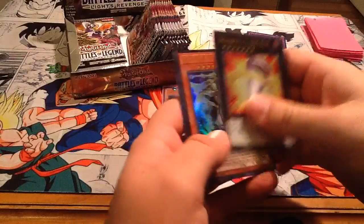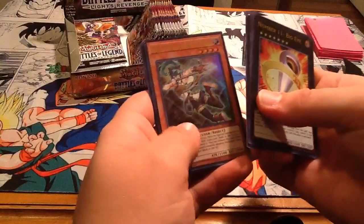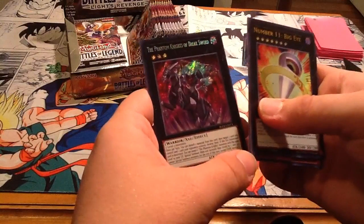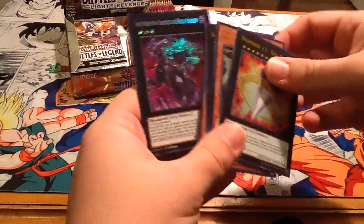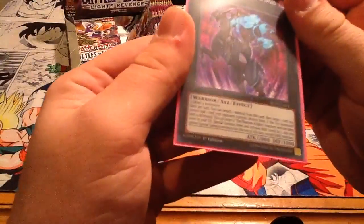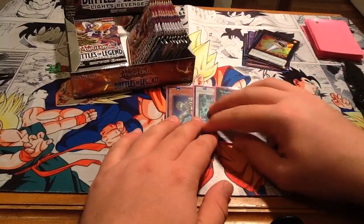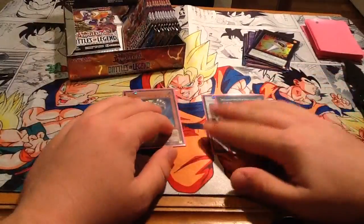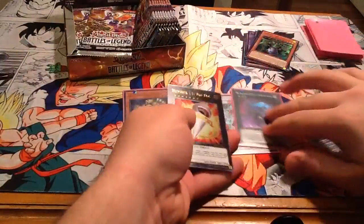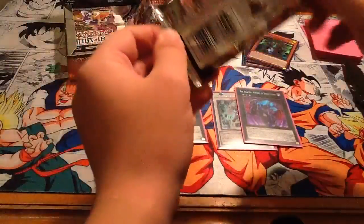Oh wow, nice! We have a Number 11: Big Eye, Sadion the Time Lord, Ray Raptor Final Fortress Falcon. That's actually pretty cool. Another Lightsworn Archer. Whoa, the Phantom Knights of Break Sword. That's pretty cool. Wow. They actually reprinted this in this set. Wow, I'm surprised. That's actually kind of cool. Alright, next pack. In fact, you know what? We'll save a Big Eye, only because it's Big Eye. Big Eye is cool. Alright, next pack.